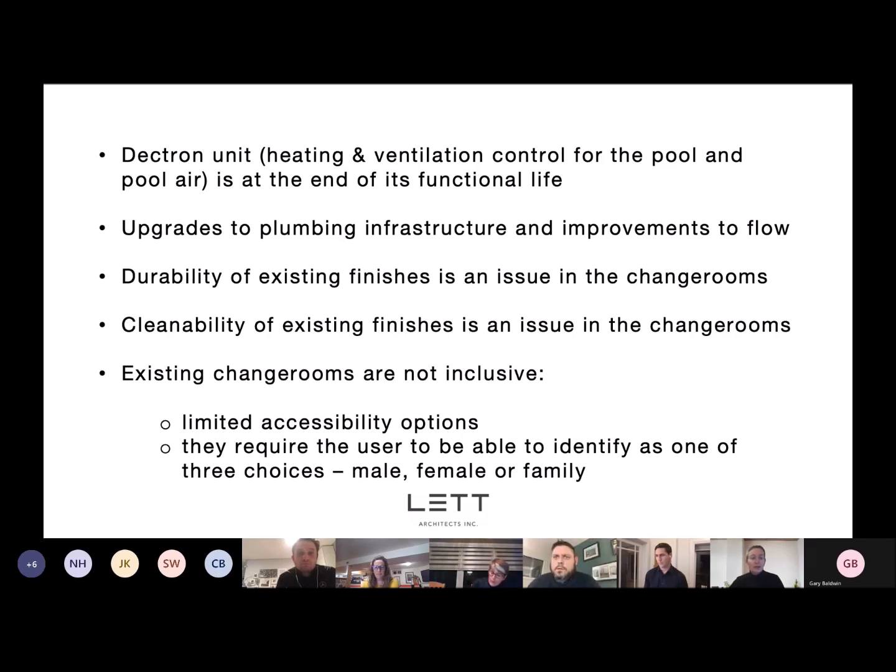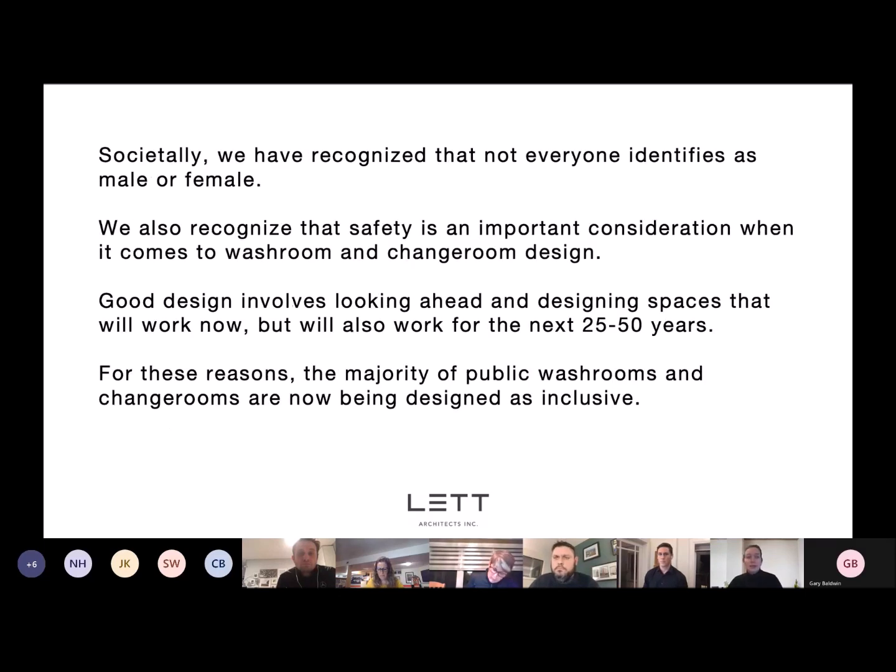And also the existing change rooms are not inclusive. There are limited accessibility options, and they require the user to be able to identify as one of three choices, which is male, female, or part of a family. So societally, we've recognized that not everyone identifies as male or female. We also recognize that safety is an important consideration when it comes to washroom and change room design.